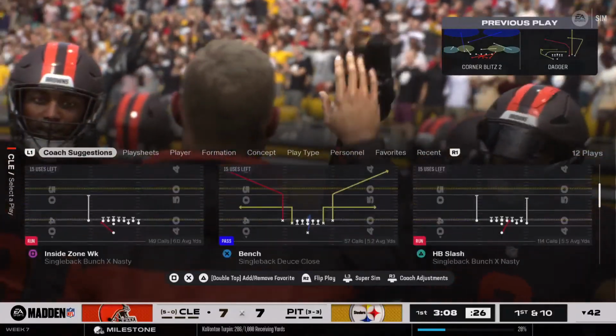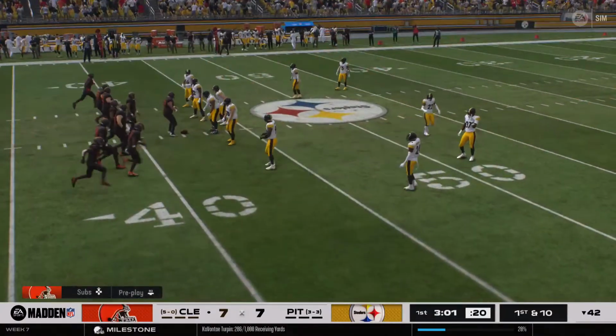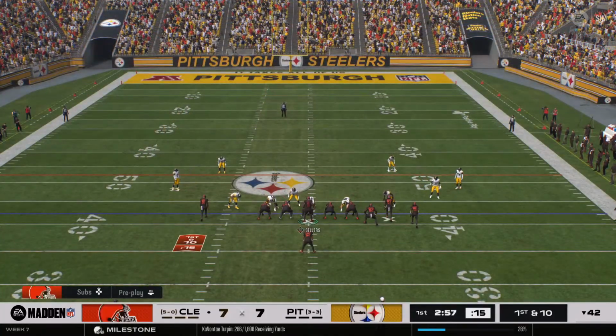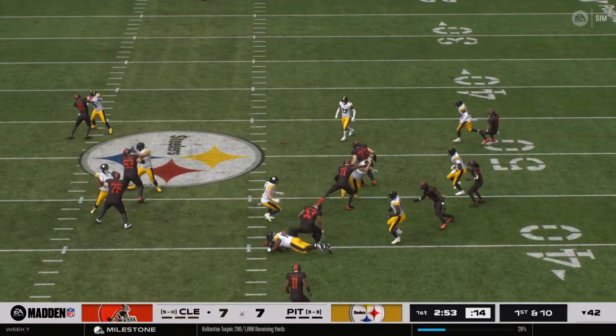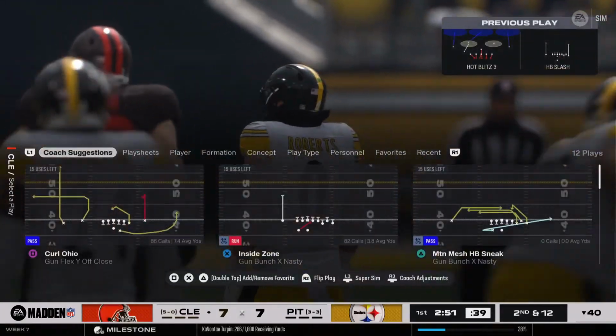This is clinic tape for any young wide receiver out there watching this guy run routes. He has the defender thinking everything is a go ball. Attack him vertically, and then when you get to your route depth, you stick that foot in the ground, you break in, ball's on time, results in a nice first down pickup.